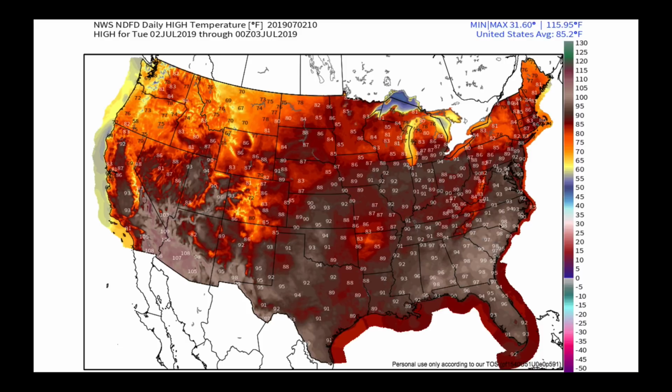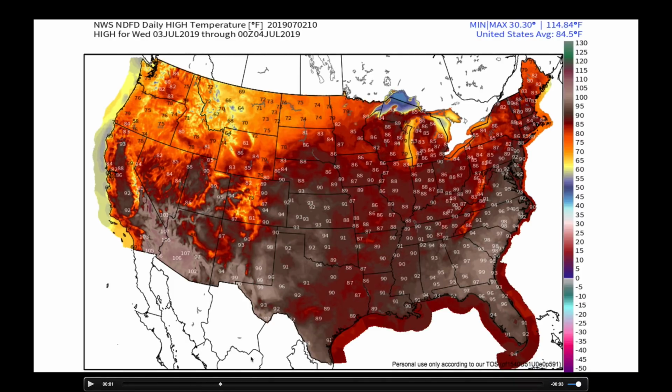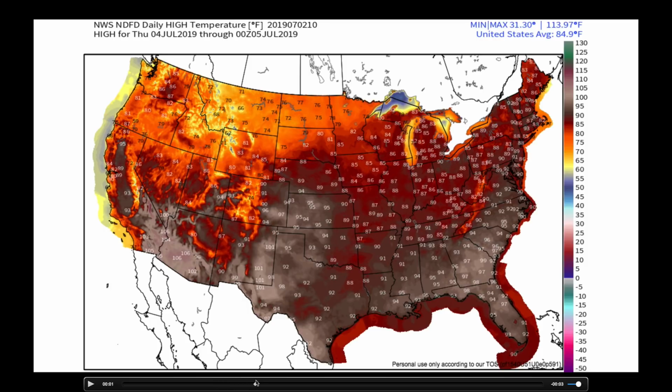We see that we're starting off on Tuesday. Look at your high temperatures here, getting close to the century mark across much of the southeast. Meanwhile, mid-90s back across much of the rest of the southern region. As I click play, let's get out to Wednesday here. Again, another scorcher over the southeast. But you can see through here, upper 80s, lower 90s, getting just to the west of the lower Mississippi River Valley. And then as is typical for this time of year, temperatures getting up into the lower to mid 90s across parts of Texas and New Mexico, Oklahoma, and Kansas.